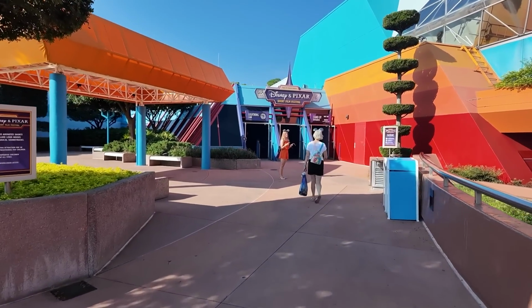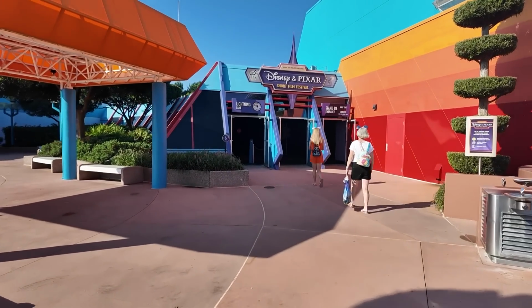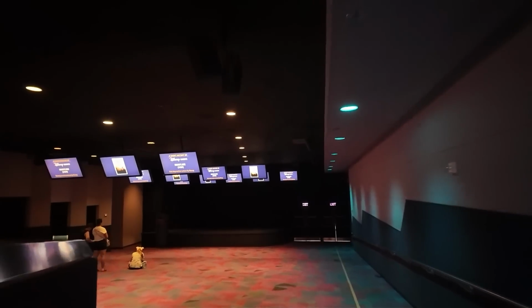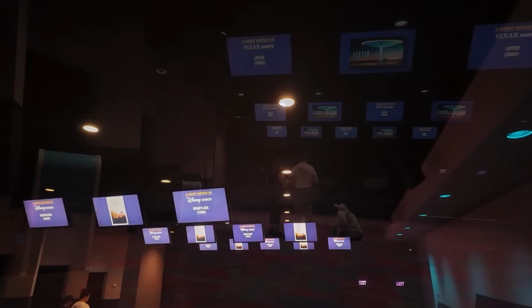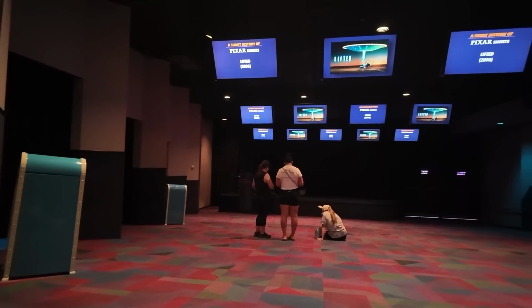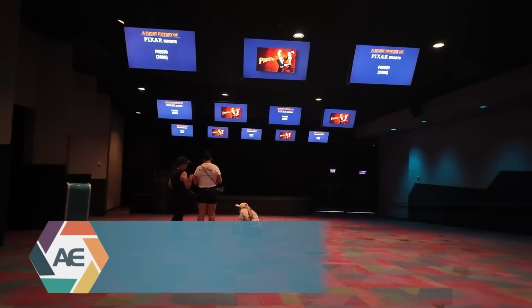Our first Lightning Lane of the day is here at Disney and Pixar Short Film Festival. I got my 3D glasses, and now I'm going to try to book Frozen Ever After. Confirmed. You have to use your first Lightning Lane. So Pixar Short Film Festival is a really cute little 4D, 3D show that shows off some Pixar shorts.